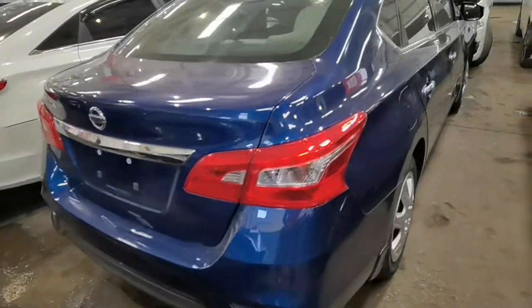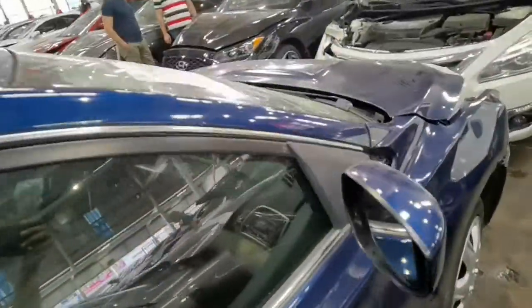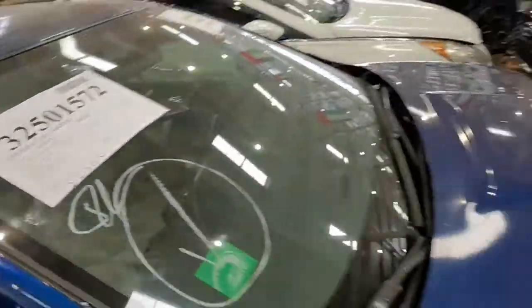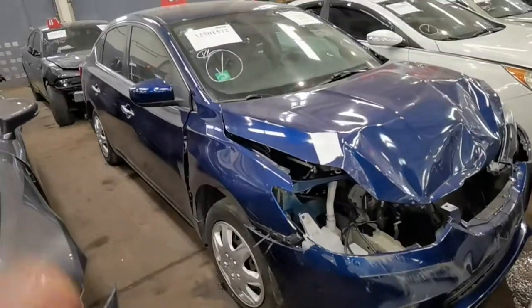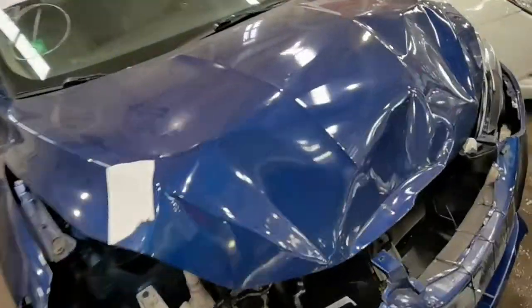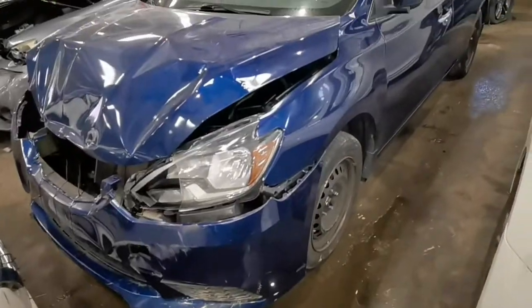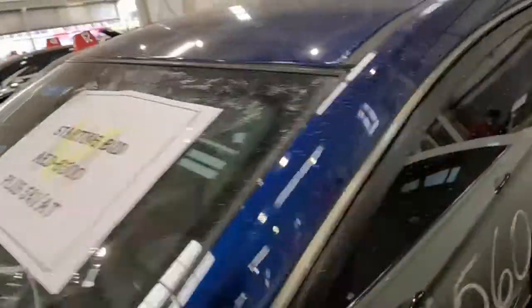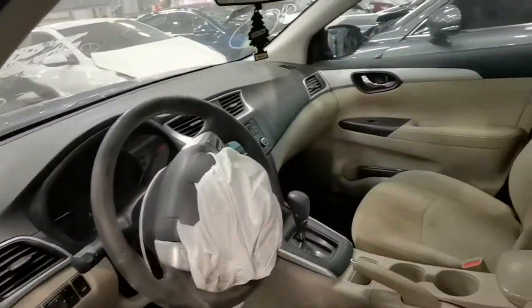Nissan Sentra blue color. Car have accident from front side. It's the car. Car description are here, 2016 model. You can see here. This is the car look. Chassis are okay. Both side chassis are okay. Only accident. Engine are okay. Starting with only 6,500. Let's see from here.